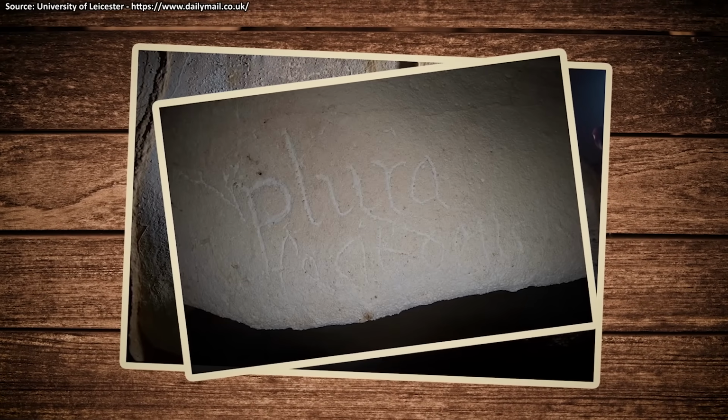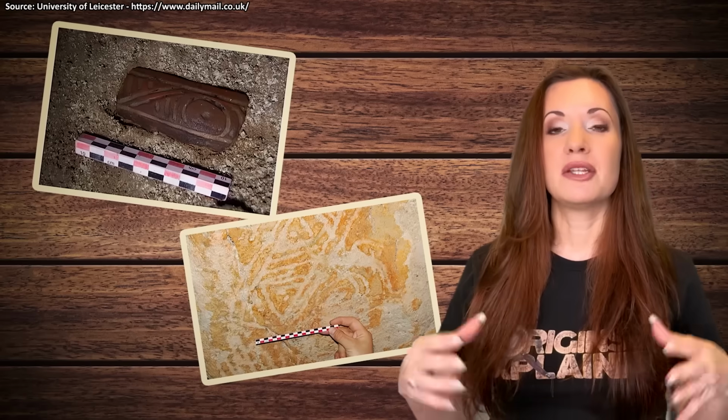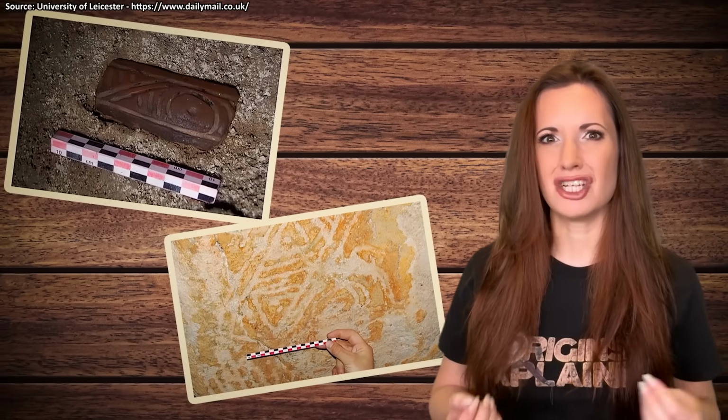Like an ancient petroglyph from the 16th century that reads, "God made many things." In the chambers closer to the surface, there are artifacts from too many civilizations. Archaeologists once found an Incan vase filled with gold. They even found a Spanish jar filled with the oldest wine ever in the Americas.